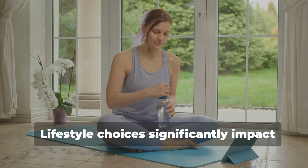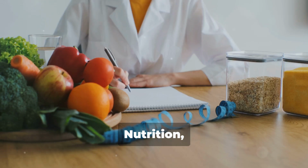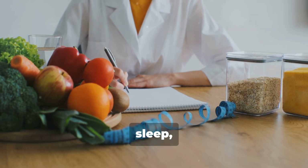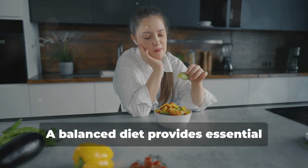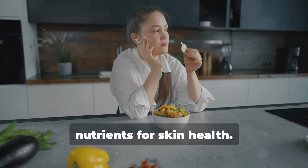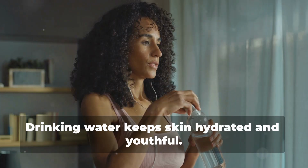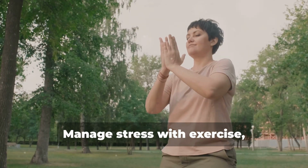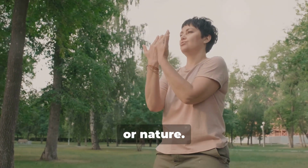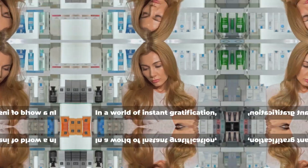Lifestyle choices significantly impact our skin's health and appearance. Nutrition, hydration, sleep, and stress management are crucial. A balanced diet provides essential nutrients for skin health. Drinking water keeps skin hydrated and youthful. Quality sleep is crucial for cell renewal. Manage stress with exercise, meditation, or nature. Skincare is about daily choices for radiant skin.